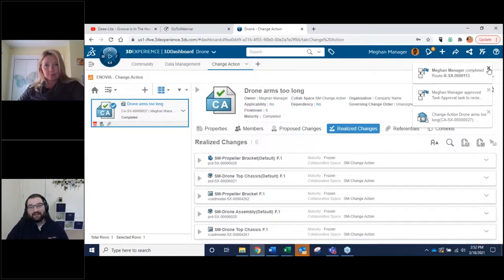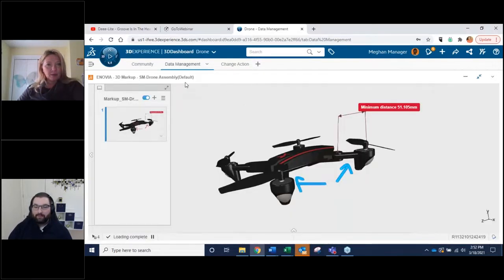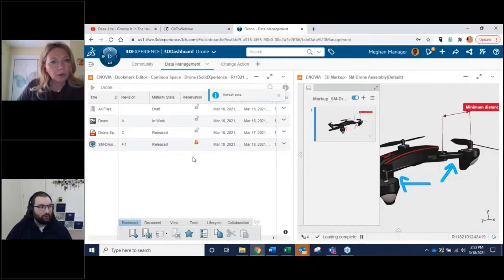And now if you go back to the data management tab, you'll notice the change. And then if you minimize out the markup here, because we're done, you already told me what was wrong. But you'll notice that we now have version F set to release inside of the bookmark. So we've gone ahead, we released the drone specifications at RevC. We went through an entire part update. So we tried to release the drone, we got the drone thrown back in our face, and yet we prevailed. And look. Revision F, boom.